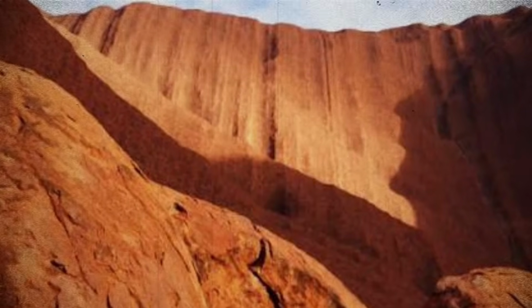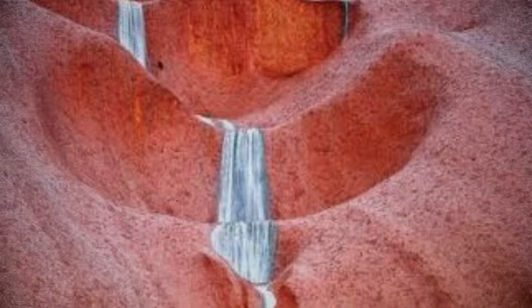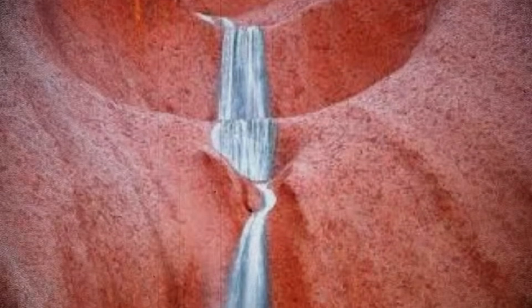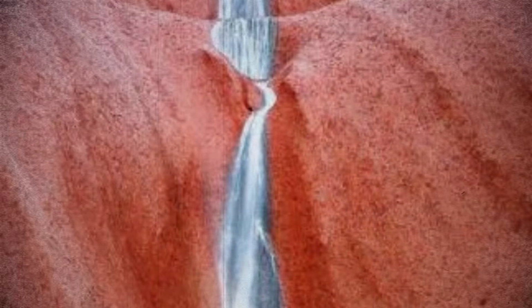That near vertical tilt matters enormously for erosion resistance. When sedimentary rock lies flat, water can seep between the horizontal layers and slowly pry them apart from the top down. The way pages peel off a stack of paper.